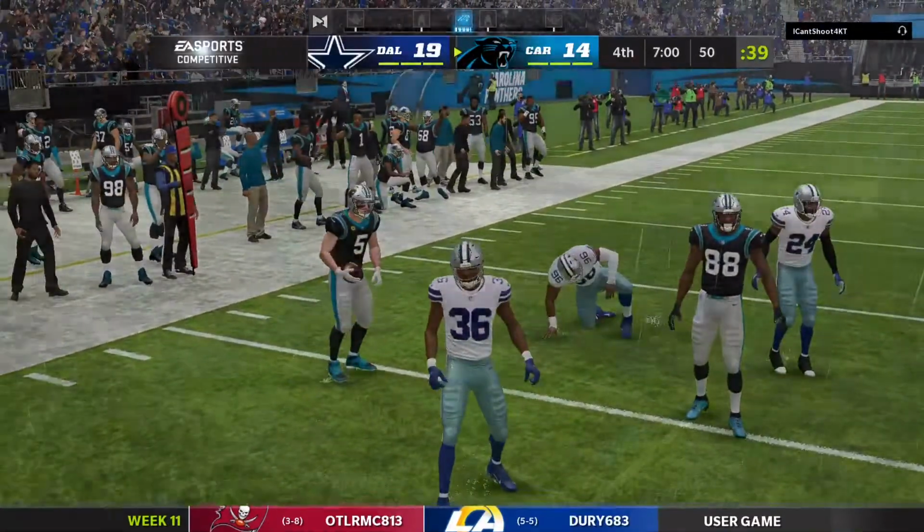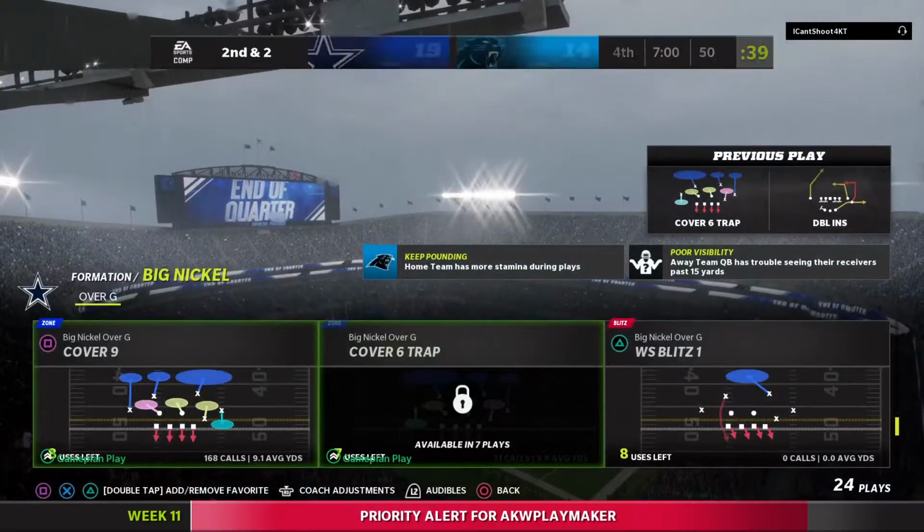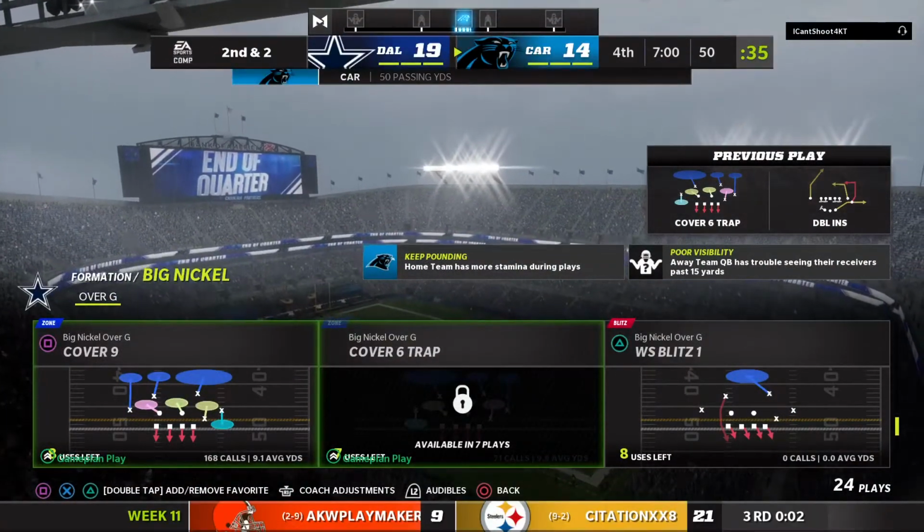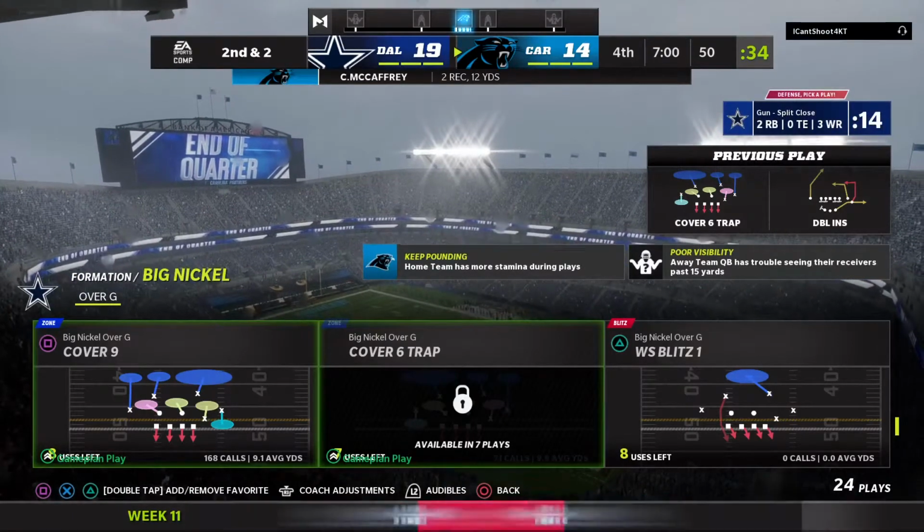And he'll go down, and that will do it for the third quarter of action. 3 quarters have come and gone. This is the National Football League on EA Sports.